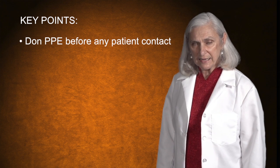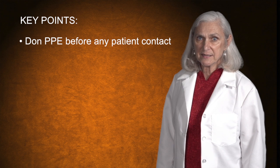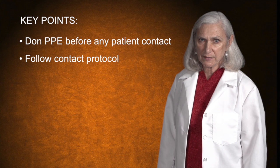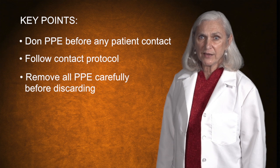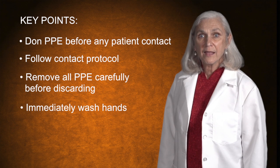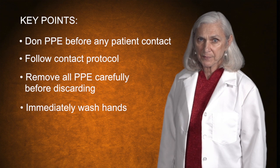There are 4 key points to remember about PPE use. First, don PPE before you have any contact with the patient, generally before entering the room. Assistance will be necessary to properly don the PPE. Once you have donned PPE, follow contact protocol carefully to prevent spread and contamination. When you have completed patient care, assistance with proper removal and the disinfection of the PPE is necessary. Removal must be performed carefully before it can be discarded in the biohazard waste bag. Finally, immediately wash hands with soap and water before going on to any other tasks.